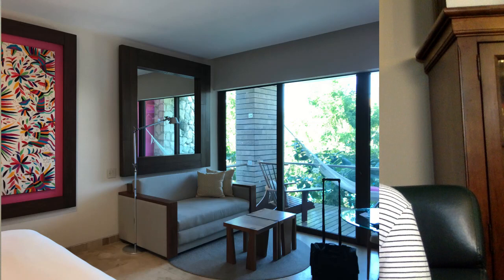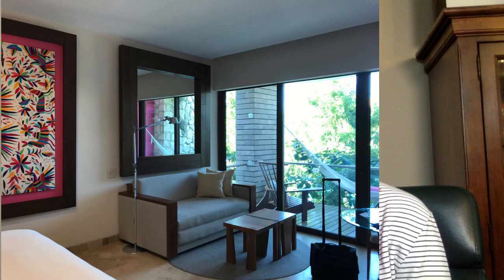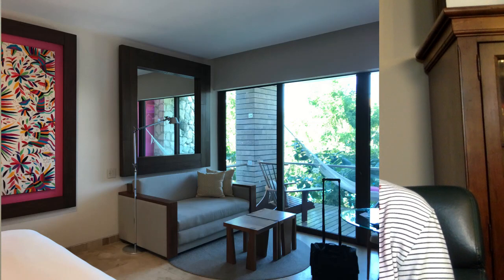Okay, so I'll bring up here the seating area. This is in a king room, and it will have a sofa bed. It looks out, a really comfortable, lovely area to be in. Everything is done in some really natural tones. You'll see that they do have water and refreshments there. Those are refreshed every day, along with a mini bar that had Coke products and beer in it.